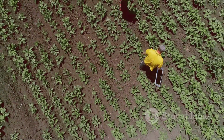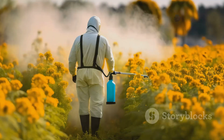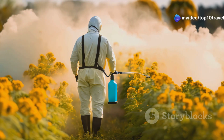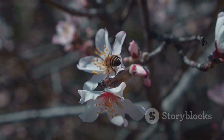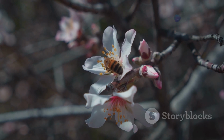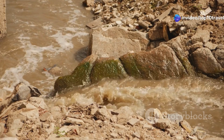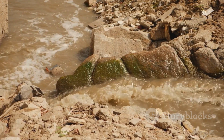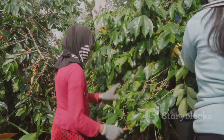Now, why is this integrated approach so much better than relying only on chemical pesticides, you might ask? Well, chemical pesticides can be a bit like using that sledgehammer I mentioned. They can be very effective at killing pests quickly, it's true. But they often don't distinguish between the bad insects and the good ones, the pollinators like bees, or the beneficial insects that actually help control pests naturally. These chemicals can also sometimes find their way into the soil and water, and that's not what we want for a healthy farm. IPM is a gentler, more targeted way, preserving the good and managing the bad.